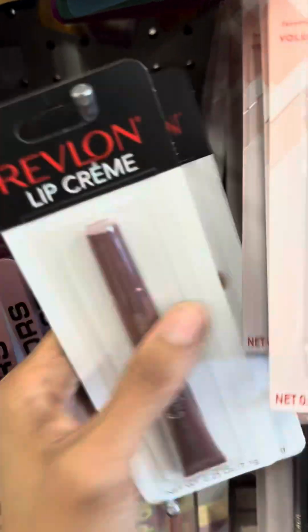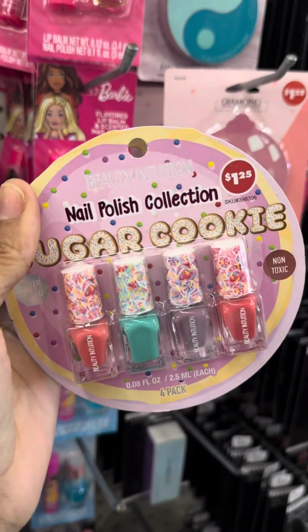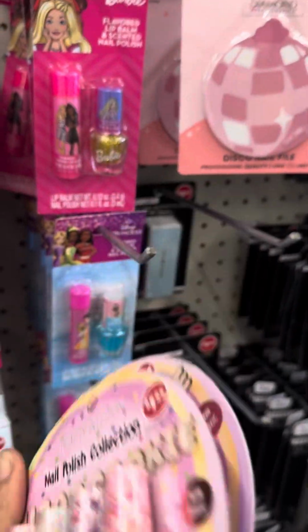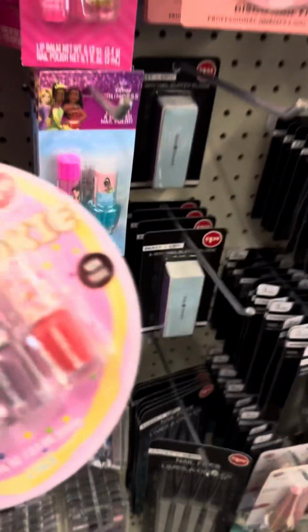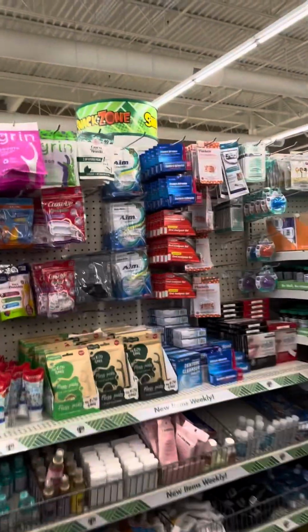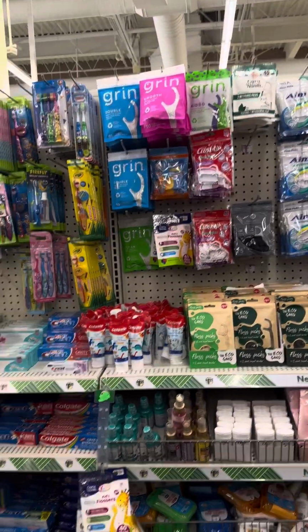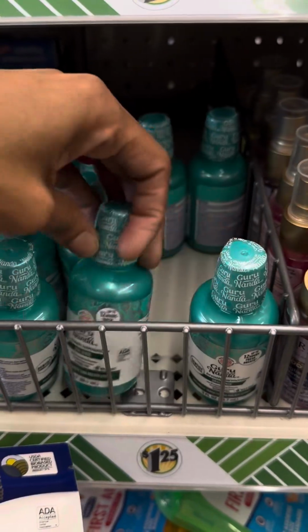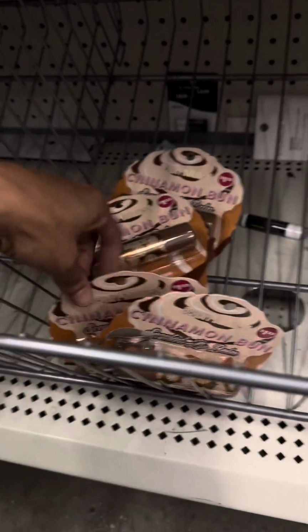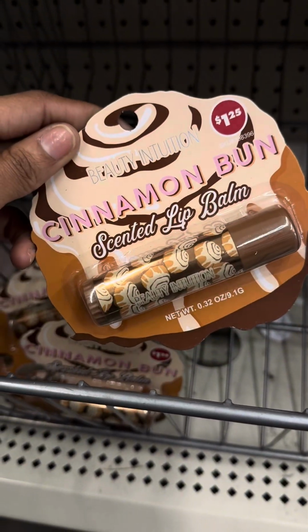More of the lip creams. Another amazing deal. Look at these. Look at this amazing deal. Great stocking stuffer. My daughter is going to love this. Now, if they had my Guru Nanda stuff, y'all, this would be a great trip. And they do, they have it. Didn't see anybody talk about these, by the way. Cinnamon bun scented lip balm.